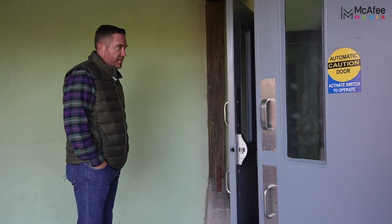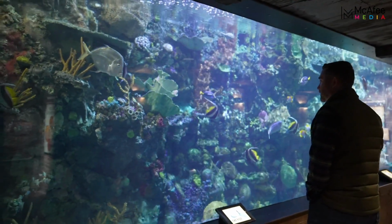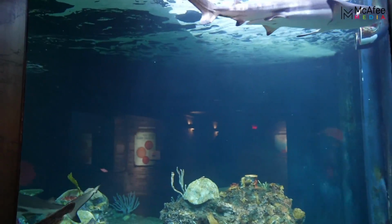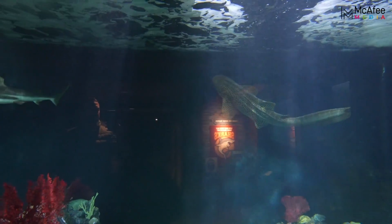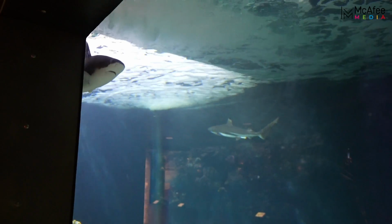All right, curious to see what we got here. So in here, we're in the area known as the reef. They've got a big variety of fish, sharks, and touchscreens. On a hot summer's day, it's also a nice little break from the heat. It's quiet and cool in here.